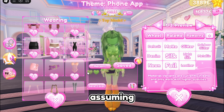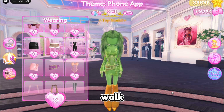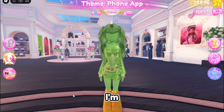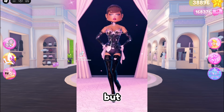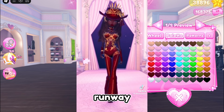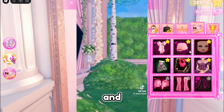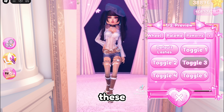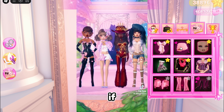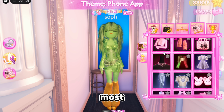But one thing I am assuming that's going to go into the newly revamped shop is the new walk poses or whatever. I'm sure you guys saw this video from a week ago, but they posted this right here, which shows a bunch of different models walking down the runway with new walk animations, and they are so cool and cute. I am obsessed with these. Now, I am not really sure if it's confirmed yet, but I am assuming that this is going to be a currency item, most likely.